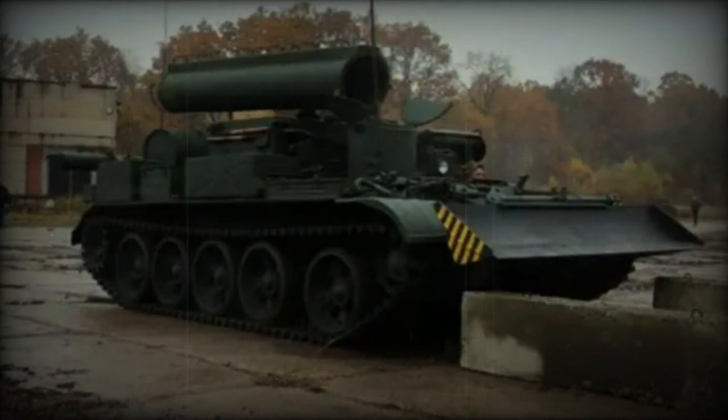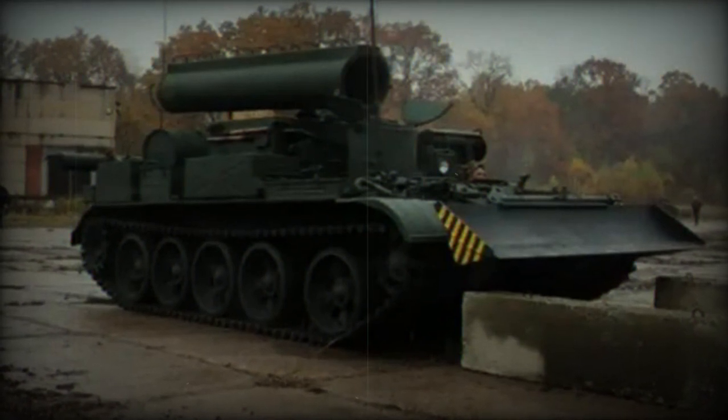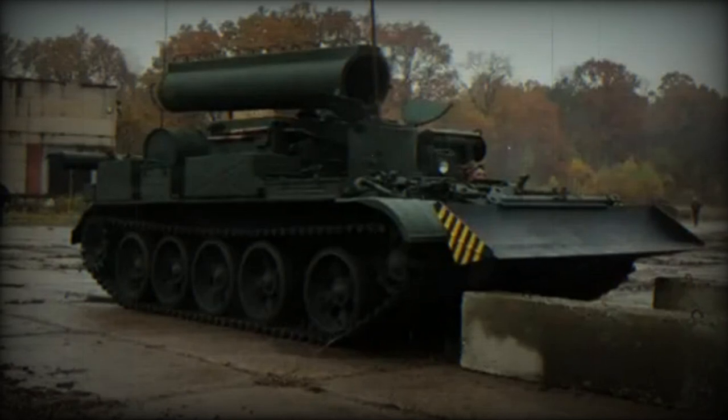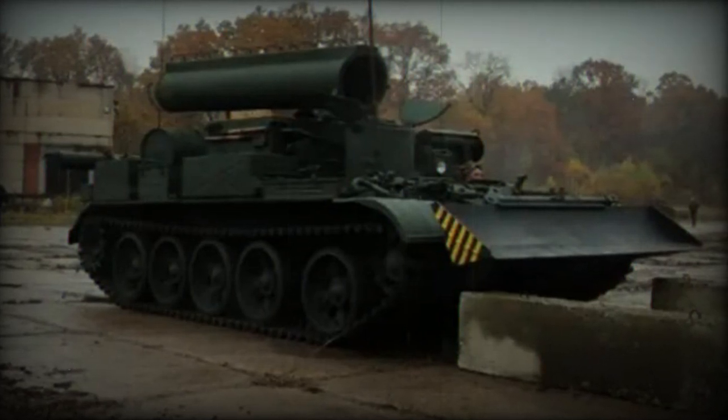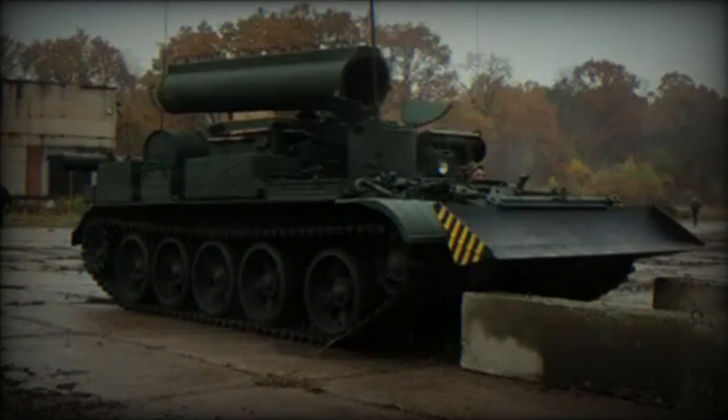The T-80BV is an upgraded version of the T-80B main battle tank, which was first introduced into service with the Russian armed forces in 1985. At that time, several thousand T-80BV tanks were in storage. During the 2022 Russia-Ukraine conflict, a significant number of T-80BV tanks were deployed by the Russian armed forces for combat operations.